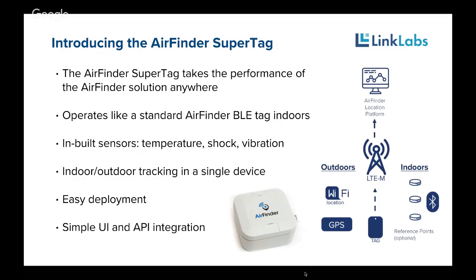You literally put it into our UI, you put the device on the thing that you're tracking, and you're up and running. And the integration with the back end is something that we make easier and easier over time. That's something that's available to any of our customers that want to do that.